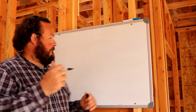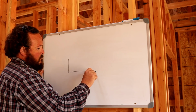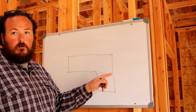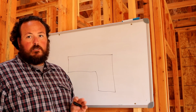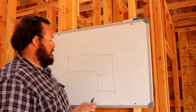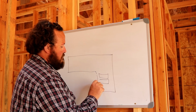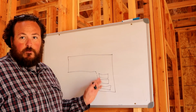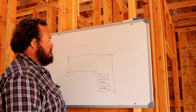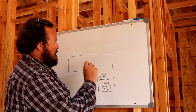Okay, so this house, I'll show you a layout. It is L-shaped, which, anytime you turn a corner, it costs money. That's why shoebox square is always less expensive. I've got a 2-door garage that is a 3-car garage. I've got a 3-car garage here.